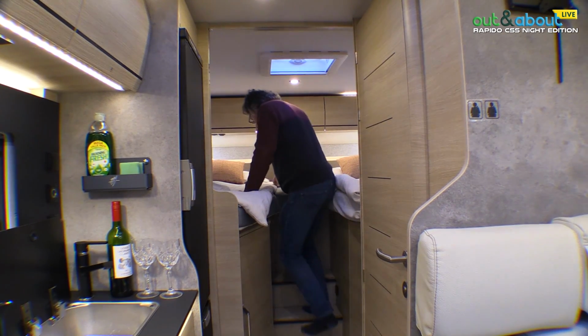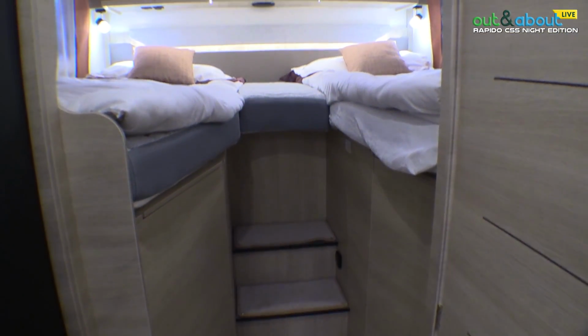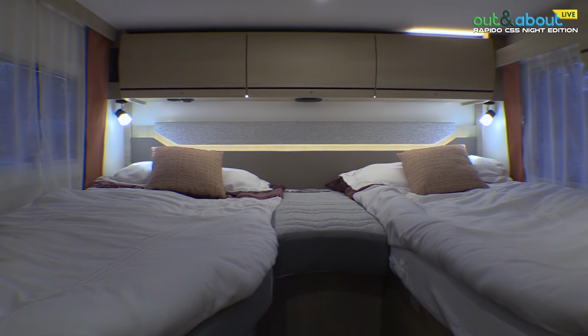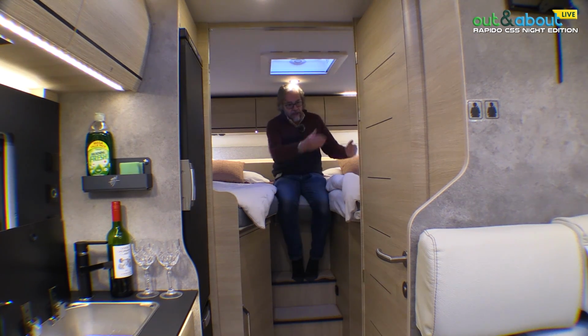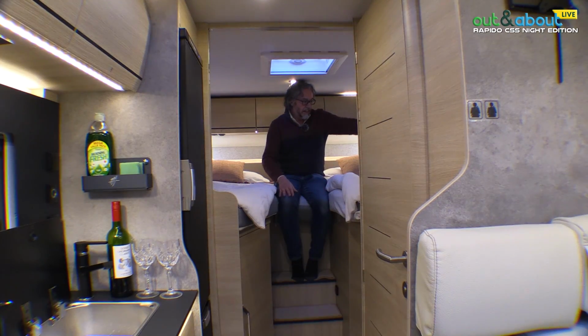Now, the usual thing, 2 steps up and then 2 single beds over your garage. Near side bed is 1.86 metres or 6'1" by 2'7½". That's 80 centimetres. But that's measuring the mattress in the middle. Because of the shape of the washroom, it's actually a little bit longer than that at this side, and in the corner a little bit shorter than that.